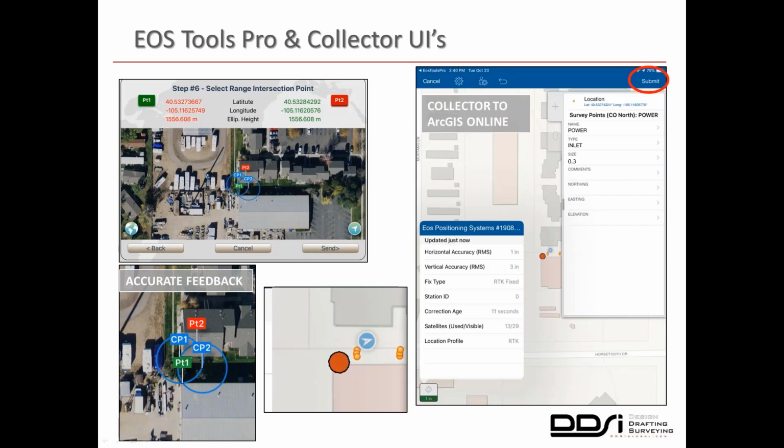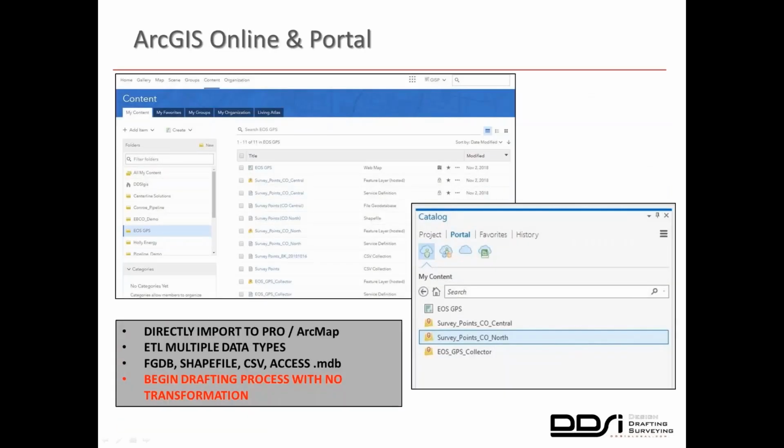So with the combination of both base maps and the accurate feedback provided in EOS Tools Pro, we didn't have to wait to get back to the office to figure out that the point was inaccurate and needed to be thrown out. So yeah, you can see here how it shows up right next to it in these base maps, which is a huge help.